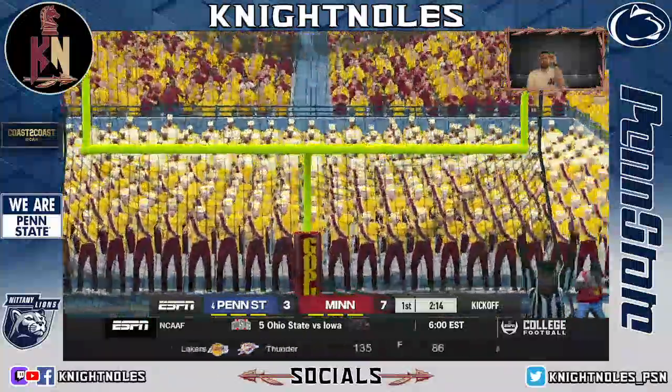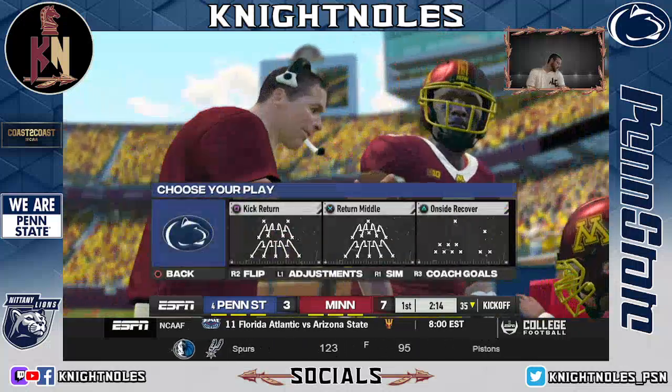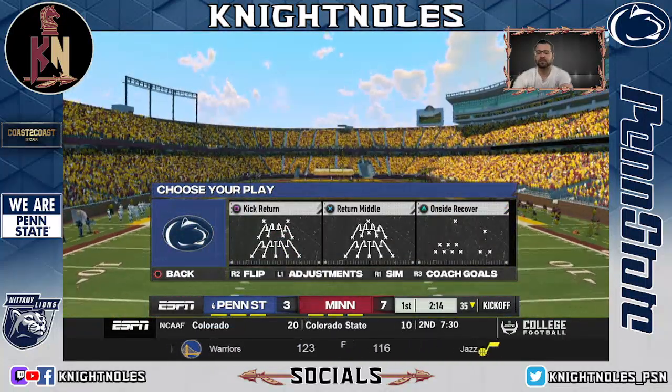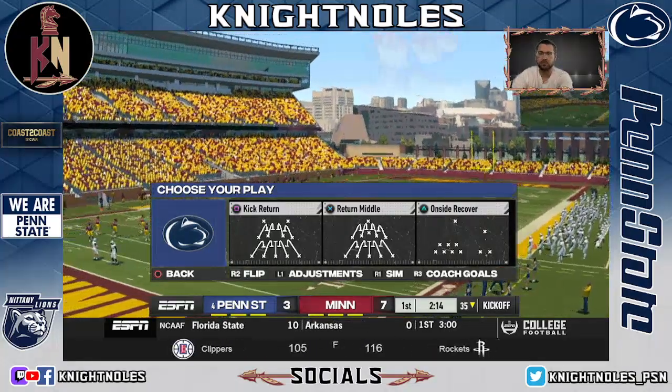So a 9-play, 75-yard drive, and they add 7 points to the scoreboard. Brad, I thought that was a textbook drive. I thought they did a really good job of showing balance, mixing the play calling with the run and the pass, just an overall well-executed touchdown drive.